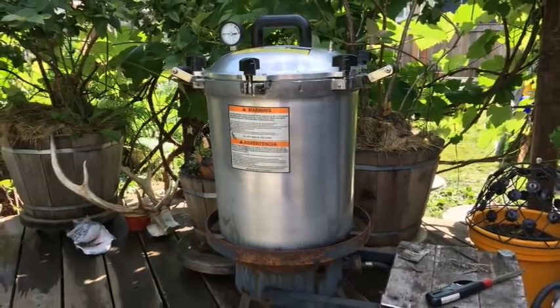However, I know that there's plenty of people that have been canning for many years, and they use a Presto or other type of canner. And just again, look into what your pocketbook can handle, but also read those reviews, read the comments. Think of longevity, and think of also replacement parts.